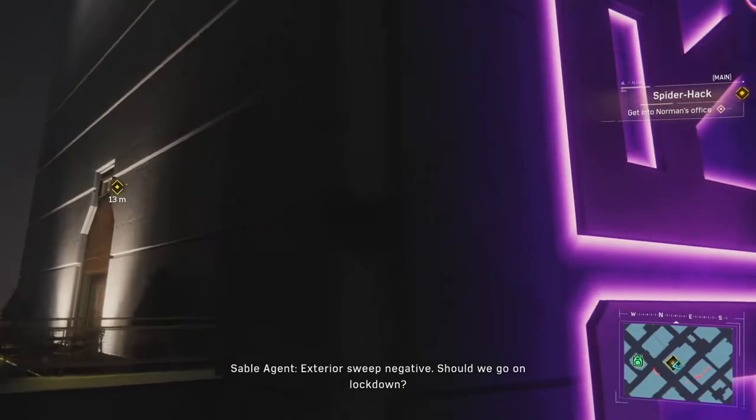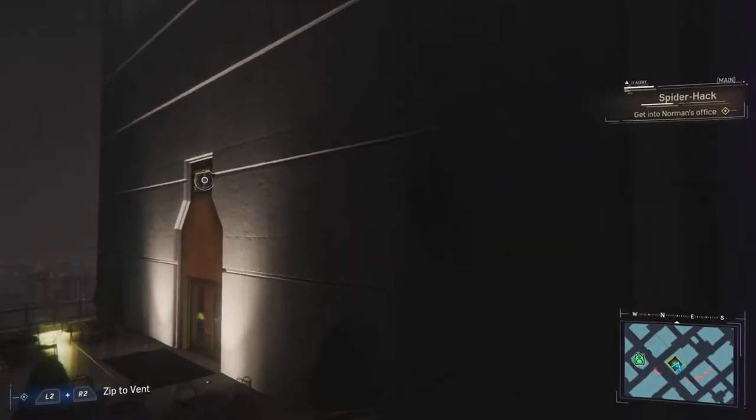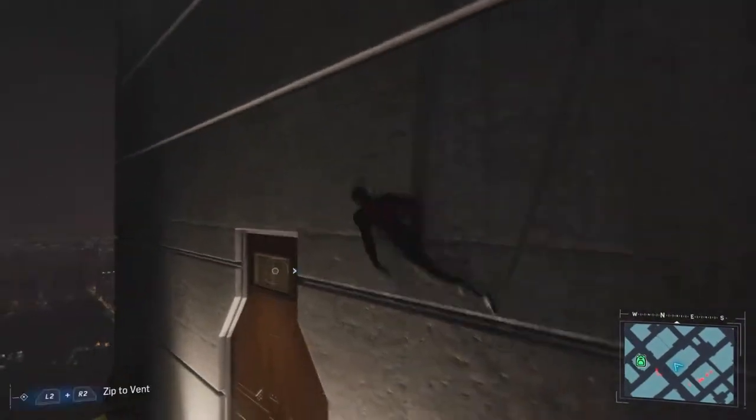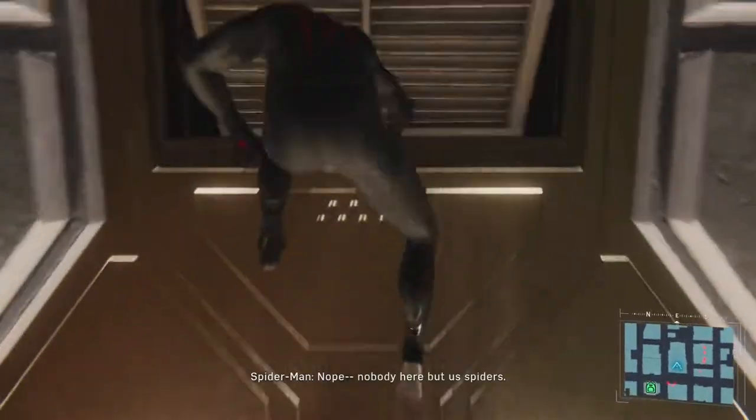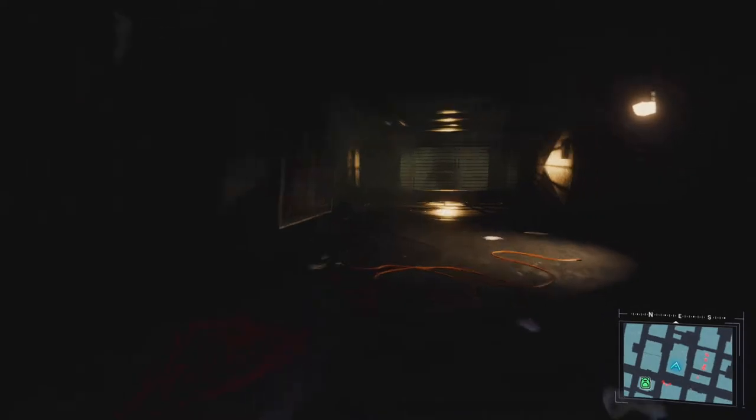Exterior sweep negative. Should we go on lockdown? Not yet. Mr. Osborne is in the middle of an important call. But keep tracking. There must be someone out there. Nope. Nobody here but us spiders. Nope. Nobody here. And I'm glad you postponed the lockdown, because otherwise I probably couldn't get in here.